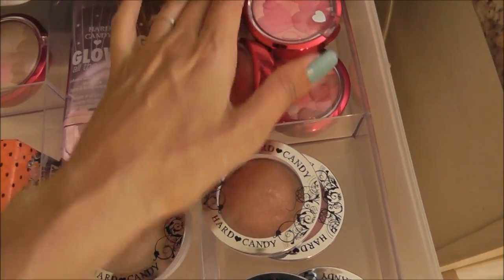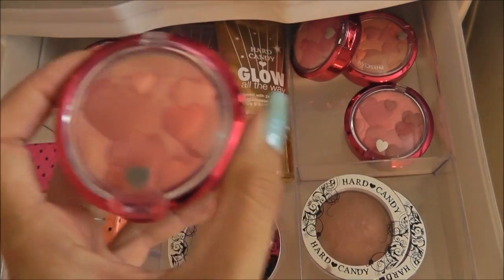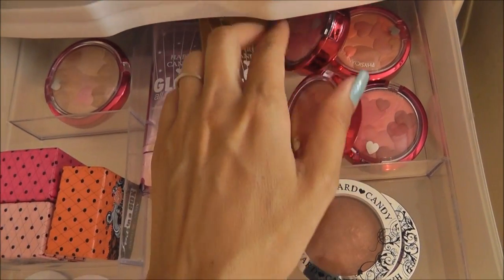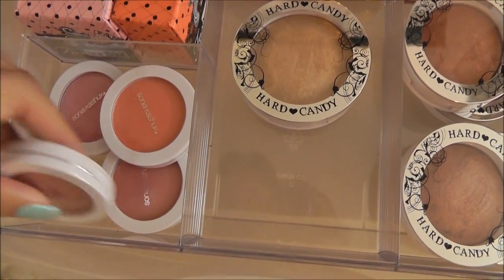Now the Happy Booster products from Physicians Formula, I really like those. Although it's one of those products that I try to savor because they're just so pretty and I hate to mess up the hearts. But I need to get using those because I just can't have them sitting there like that, for goodness sakes. Okay, I've got so many Kashuk blushes.